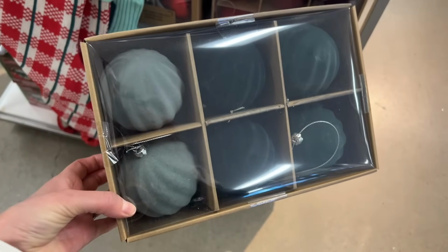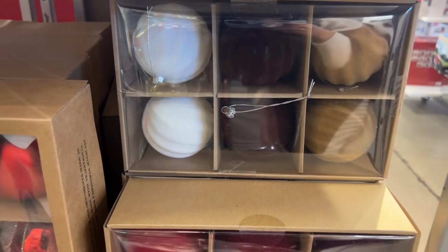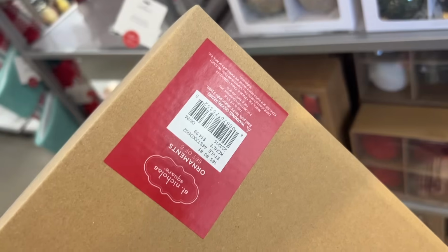They also had some of their own flocked ornaments. They came with 6 of them, and I loved this neutral set right here that had a white, brown, and tan color.